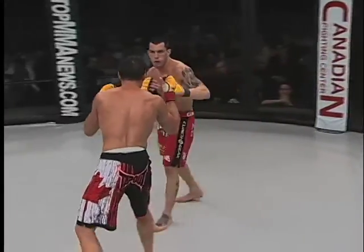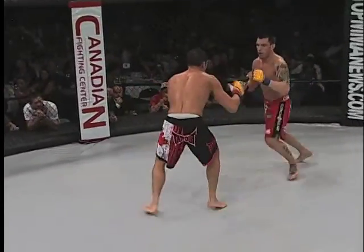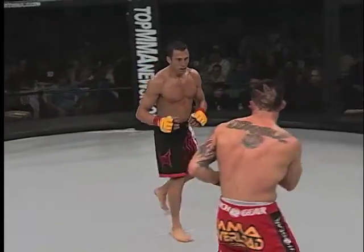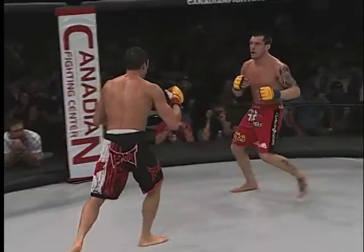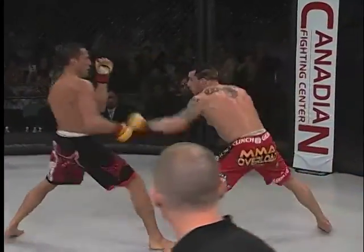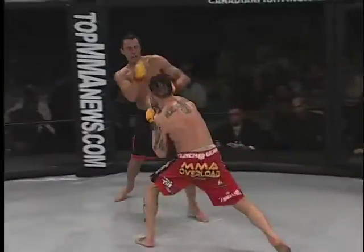Curtis Demarce in the red shorts with the black trim, black stripe. Dominick Blais with the Canadian flag. Nice leaping knee attempt by Demarce, just missed the mark. His hands were down on that. That was an opportunity for Blais to try to counter on that knee. You know, we're 11 minutes into a very high-paced fight where an incredibly fit guy is standing across a cage trying to punch you out in front of a few thousand people, and both these guys look like they could run a marathon if they needed to.